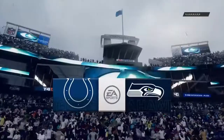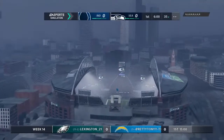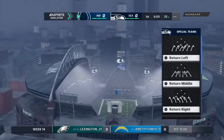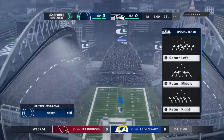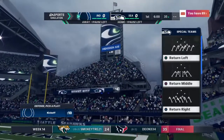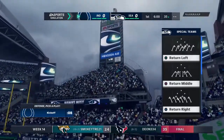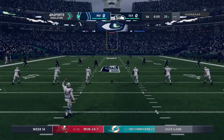As we welcome you inside CenturyLink Field on a patented rainy afternoon in Seattle, Washington. Nothing like the fanfare of introductions to an NFL game, and that was in evidence a moment ago. Fireworks, pyrotechnics, you name it. This crowd is ready as their guys get set to match up between the Indianapolis Colts and the Seattle Seahawks.